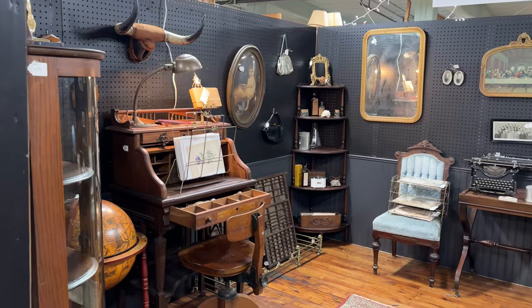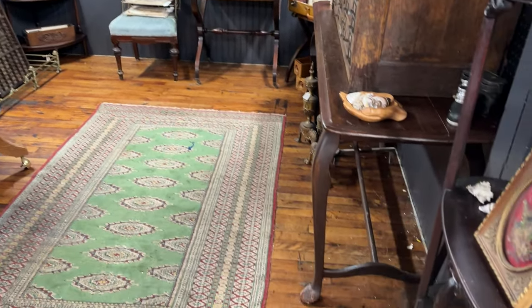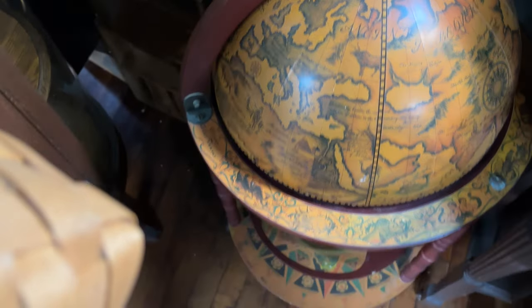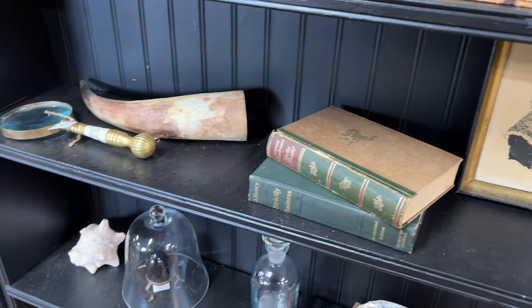And this booth, I just loved how it was set up. I love the dark walls with the wood pieces for accents, and they had this globe. I found a lot of globes this day, and I would love to find one for our library slash office room in the future.